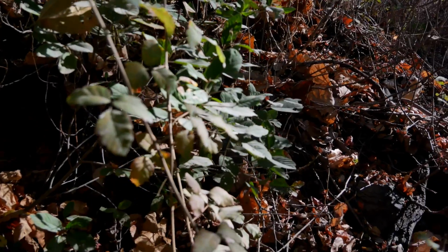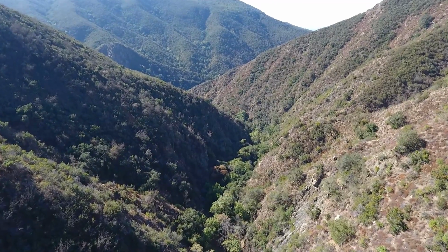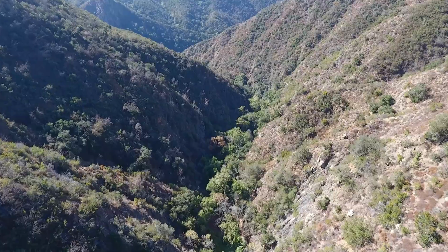Well, already I can see there's a lot of poison oak on this trail. A lot of it is dying, but the thing with poison oak is the branches and roots, even if they don't have leaves on them, can still give you a rash. So it's kind of hard to distinguish when they don't have leaves. So just trying to avoid anything that may be poison oak. There's water flowing, which is a good sign. So I think this falls may be flowing, which is awesome.